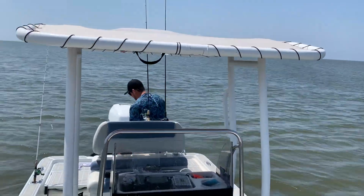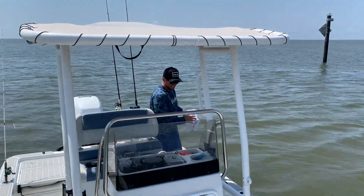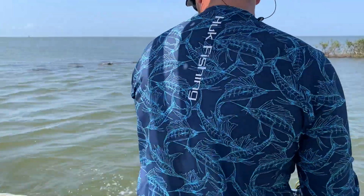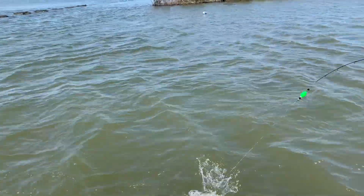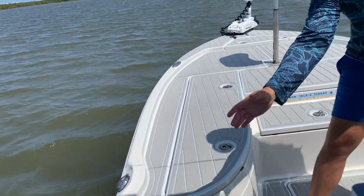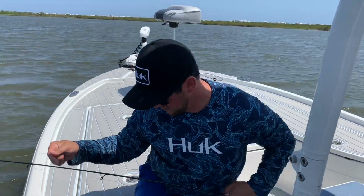But some hot action, man. Tommy V style. Grand Isle, Louisiana is on fire. We're catching them every cast. Mark is using a cork. We've been throwing back the 13s, and we're just keeping the thicker ones, the 15s that have a little meat on them.